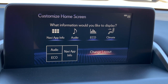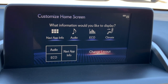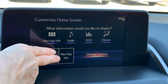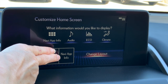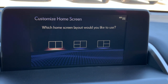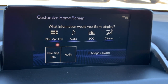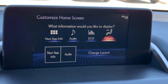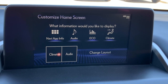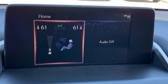If you're using Apple CarPlay or Android Auto, make sure to note that those features are not compatible with the Navi app tile link on the home screen. So go ahead and change your layout. Most people prefer the 2-tile layout, and they like to have climate and audio on their home screen. Just push the home button to see your new home screen.